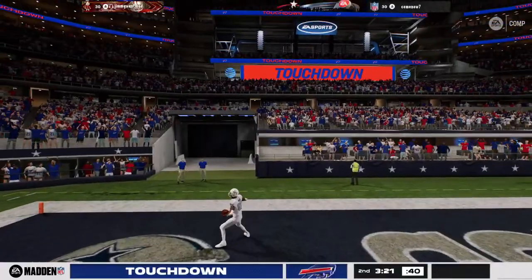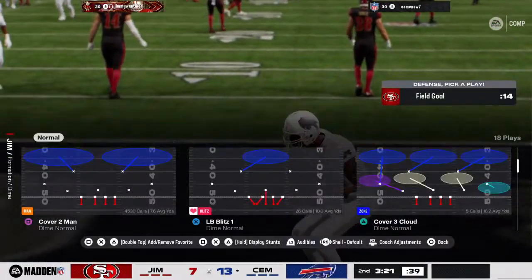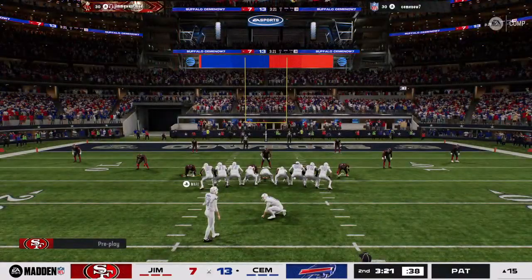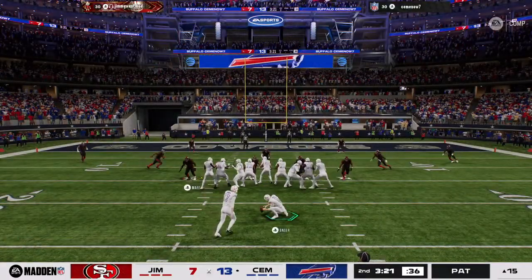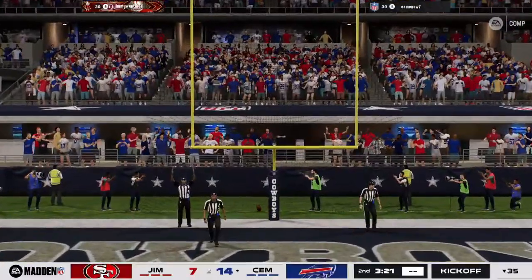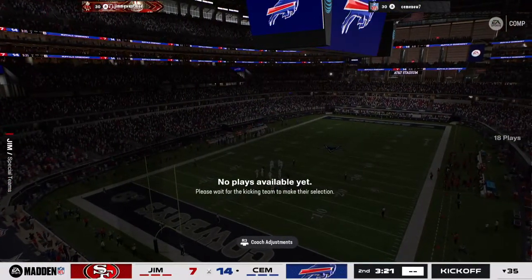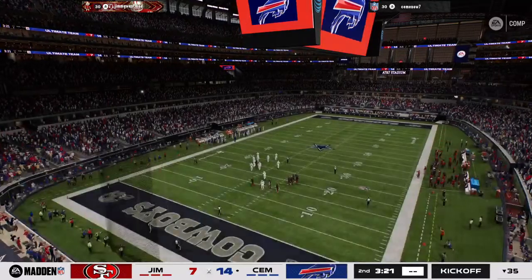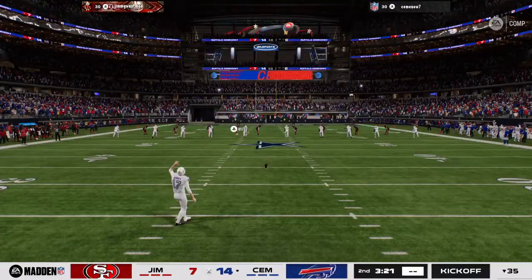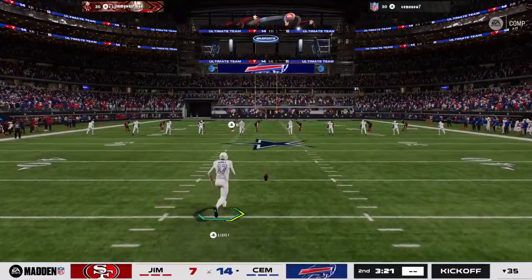Touchdown, Buffalo! The Bills finish up their opening drive. For the point after, here's Aubrey. Right down the middle, it's good. And the Bills break that tie and now lead by 7. 49ers 7.